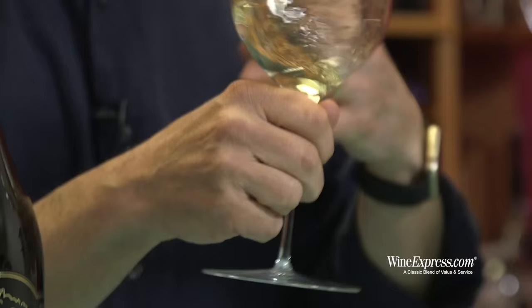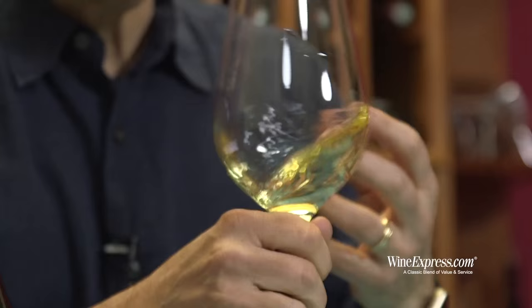Grapes take on a lot of complexity. Sauvignon Blanc can be very grassy, very herbal, but it also can be kind of rich and sort of melony, pear, apple components. Depending on where it's being grown and how it's being handled, you're gonna get some array of those flavors.